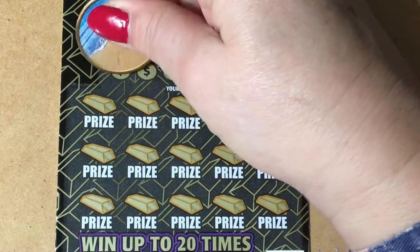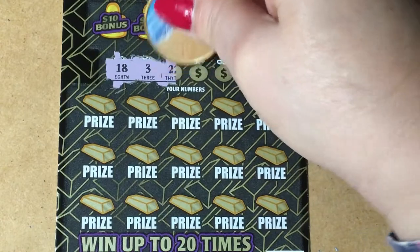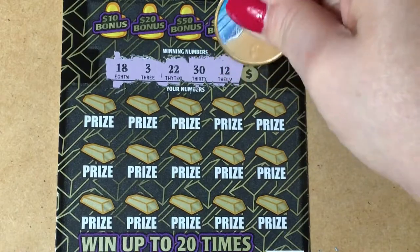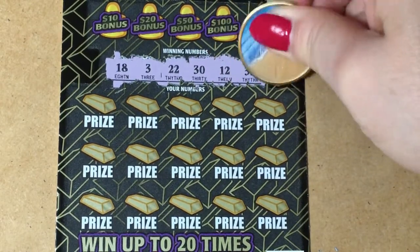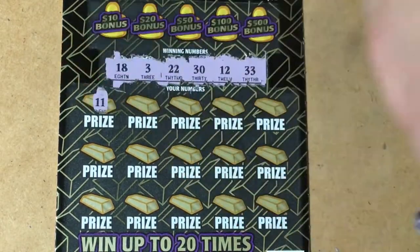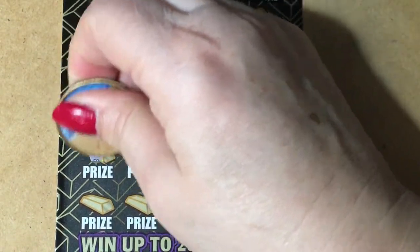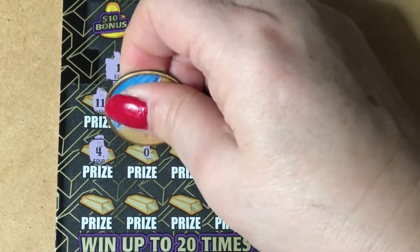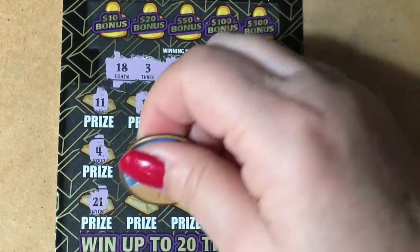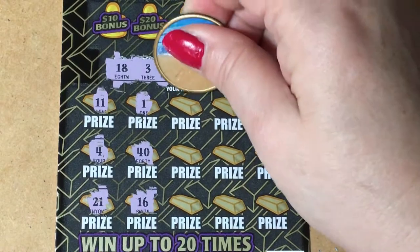Here we go. We need our winning numbers. There's an 18, a 3, a 22, a 30, a 12, and a 33. Let's start on the left side. Have an 11 and a 1, a 4, that's one off, a 40, a 21, and a 16. I don't see anything there. Let's go down the middle.